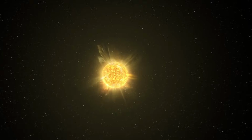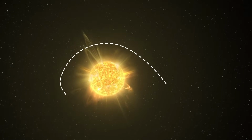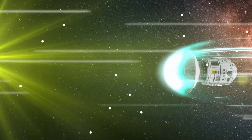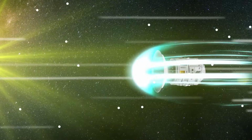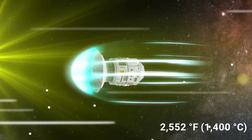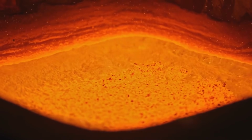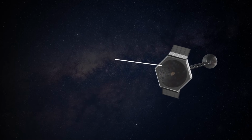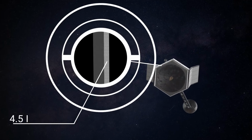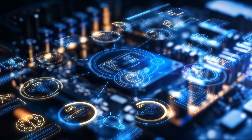As the probe flies around the sun, it uses gravity to go faster and faster and eventually picks up that crazy speed. As it got closer and closer to the sun's corona, which is its outer atmosphere, the probe had to survive temperatures of 2,552 degrees Fahrenheit. That's hot enough to melt many metals. It was protected from that heat and radiation by a 4.5-inch thick carbon shield. It kept the tools inside the probe safe and running at around room temperature.